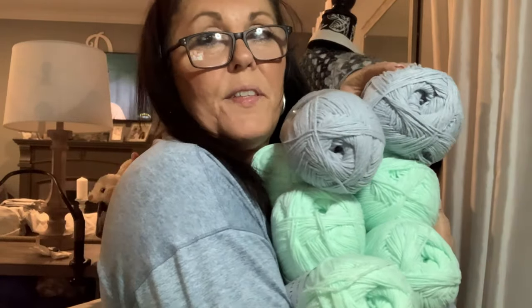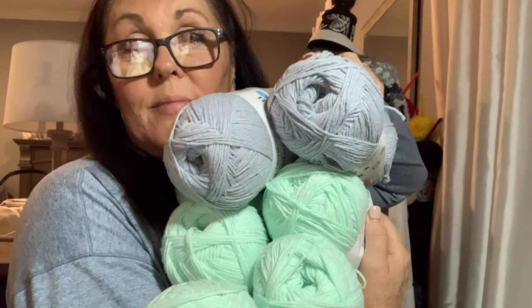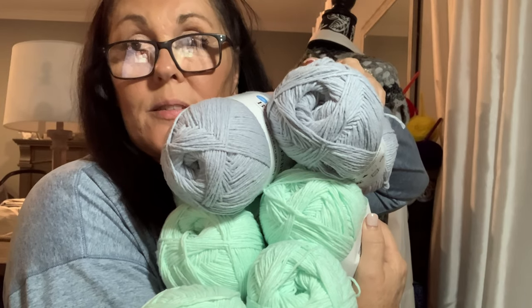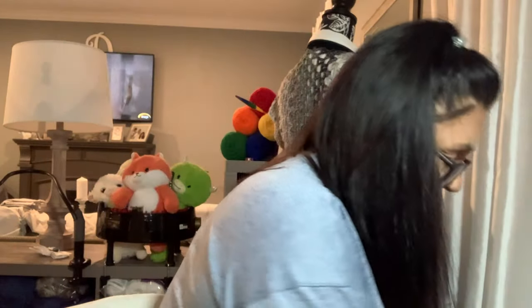So I got 5 of the mint and 2 of the gray. I love this yarn, and I have a bunch of it in my stash. I love it. I've made 1 cardigan out of this, and that was, I think, the March calendar. I made those little motifs, little blue motifs with a daisy in the middle.